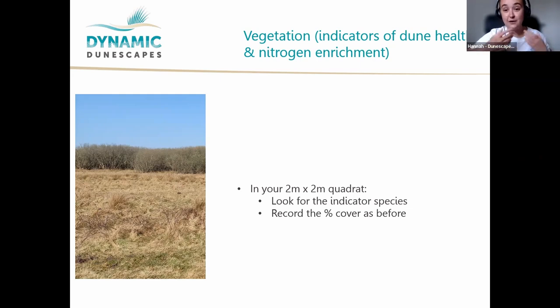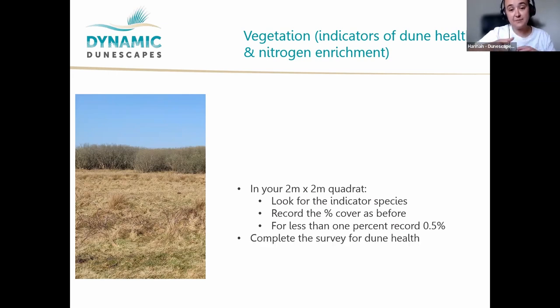Once you find, say, bird's foot trefoil, I found it, now I'm going to record the cover, and that's the exact same as before. The only difference with this, because we're looking for specific species, if it's less than 1% cover, we record it as 0.5. And that's just to add it up and make it nice and clean for our data entry. So we're recording it's present, but it is quite low presence. And then you do the same again. So this would be for both dune health species and nitrogen enrichment in the same quadrat. So there's lots of things you can do at that quadrat point.